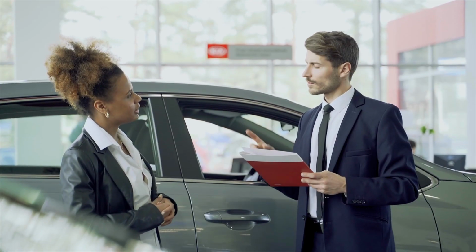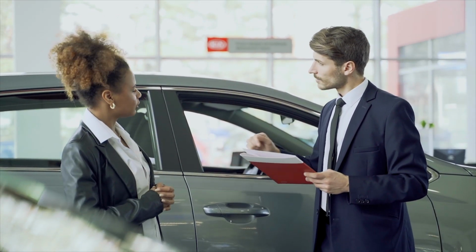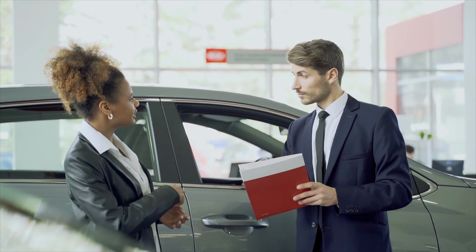Just FYI. Now, if you're thinking of trading your car in to add to the process, they will also ask for all of that car's information. So whatever hoopty that you're driving right now, they need everything. They need the tag, the make, the model, everything that you got going on with that car as well.